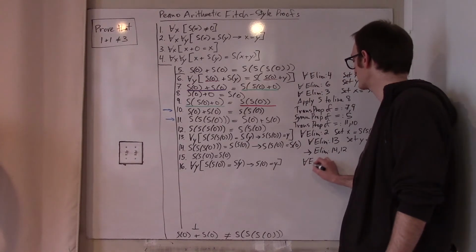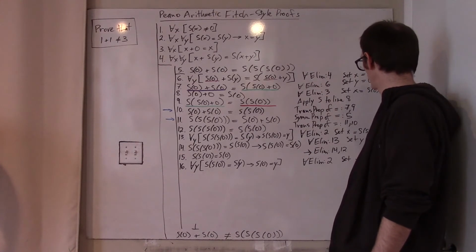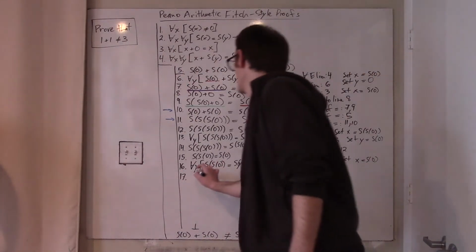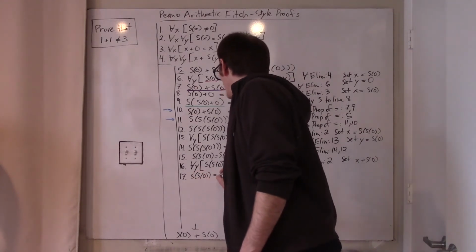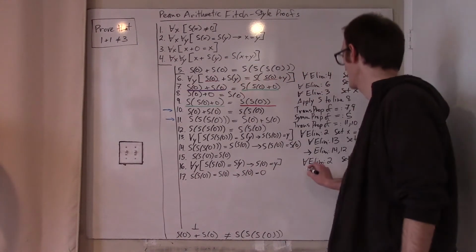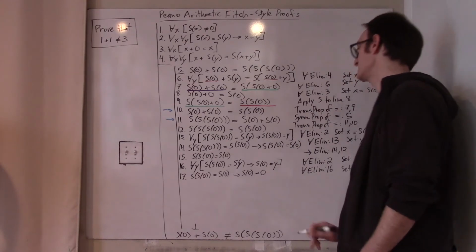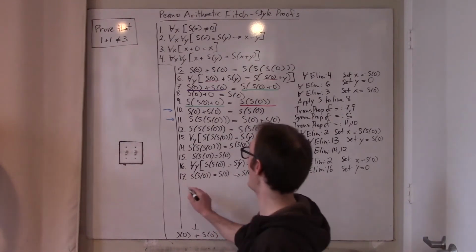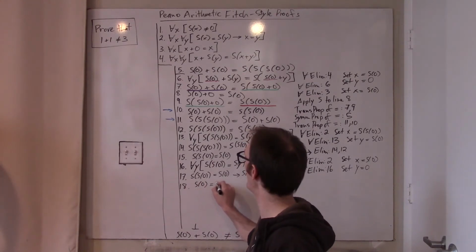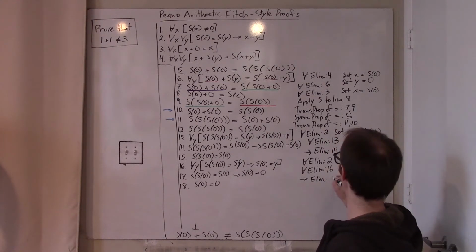What's the reason? Universal elim, I went back to line 2, and how did I do it? I set x equal to 1. And now, for y, I am going to stick in 0. And I'm going to get s of 0 equals s of 0 implies that s of 0 equals 0. That is universal elim 16, setting y to be 0. And combining now lines 15 and 17 together gives me that 1 equals 0. So this is arrow elim 17, 15.